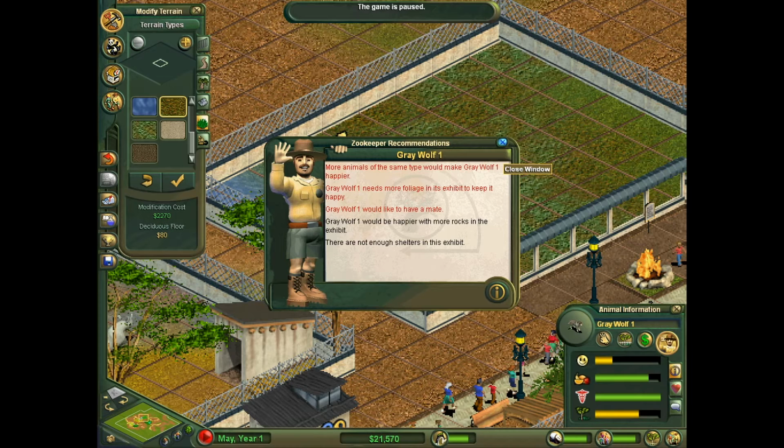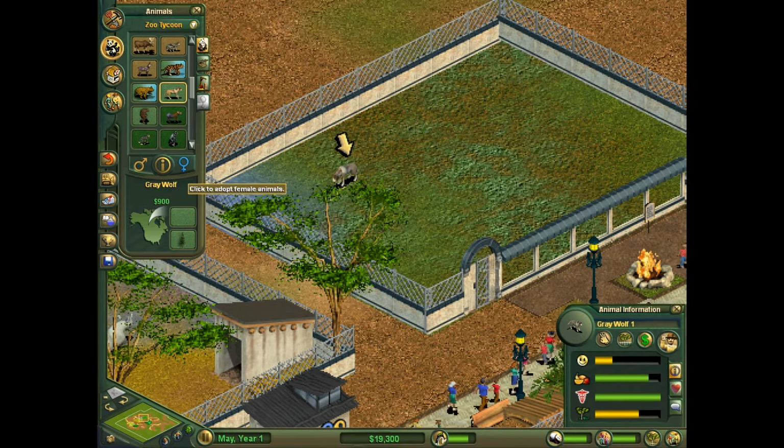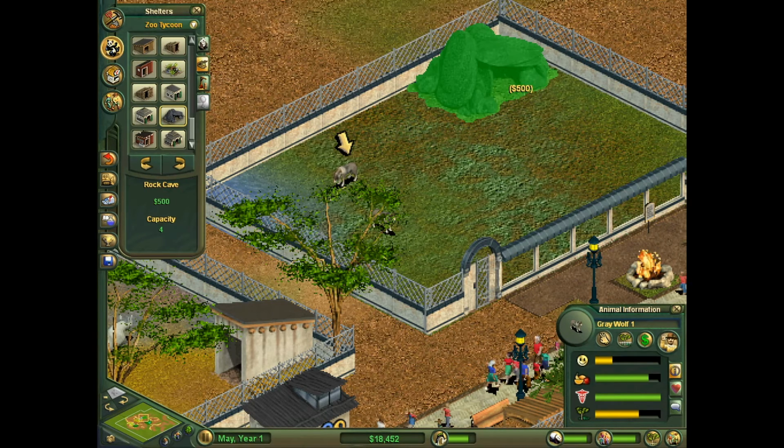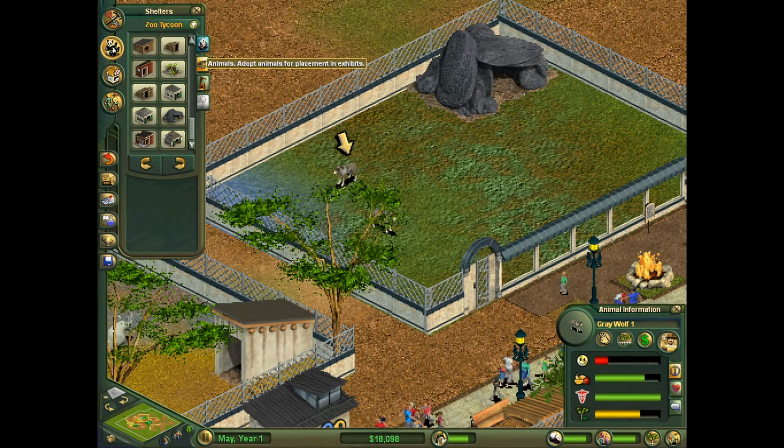Alright, so more animals of the same type. I mean, hopefully that's good enough for the size. So I'm going to go ahead and buy just one more and a rock cave. They're almost certainly going to like the rock cave. Yeah. It does still say more animals of the same type, but we'll put that on hold for a little bit.